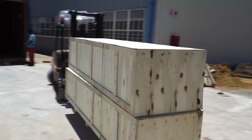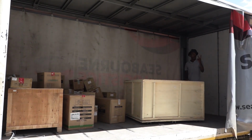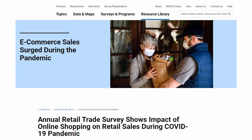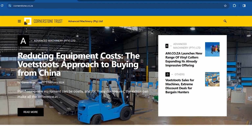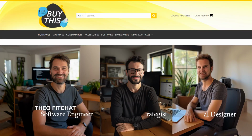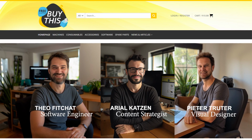Actually, Buythis PTY Ltd was registered way back in 2011, but only started gaining traction in 2020 when online shopping began to boom. And because of that, our shareholder, Cornerstone Trust, pushed the launch button. So the brand was further developed in Cape Town and fully implemented at the Johannesburg branch.